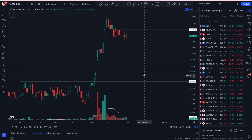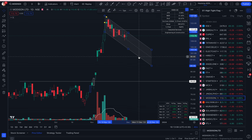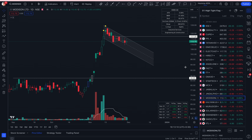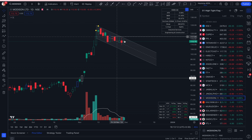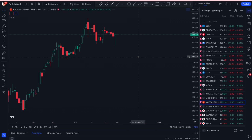Modison is a very nice one, so this is what I mean by, what's the word, the pullback is very orderly. The volatility is very less. All the candles are less than 5%, 2, 3%, those kinds of candles, right? So the pullback is very orderly. So these, when they break out, they do really well.